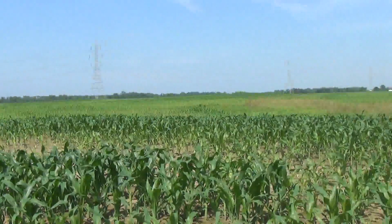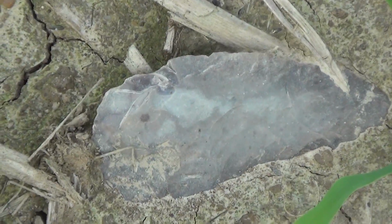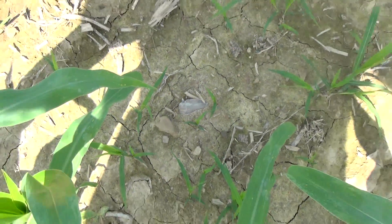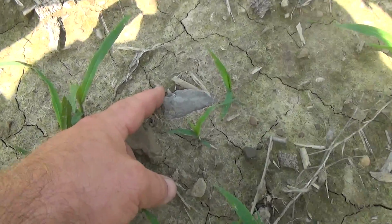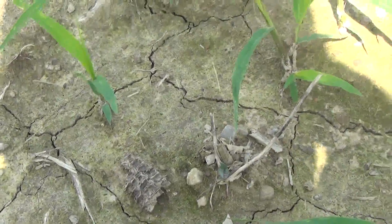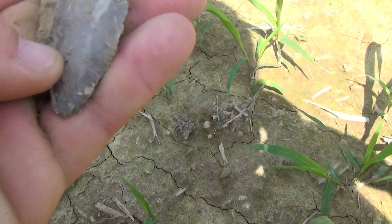June 27th, Union County, Ohio. Got something here, don't know what it is. We'll see here. Looks like it could be a knife. Blade or something. A little thin one.